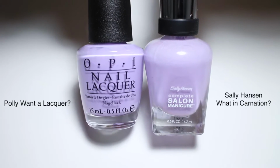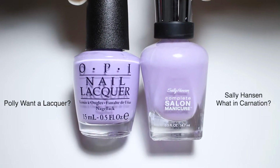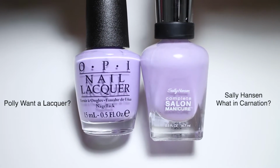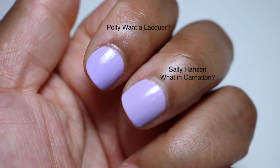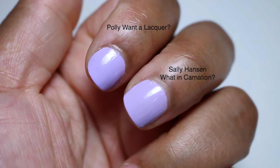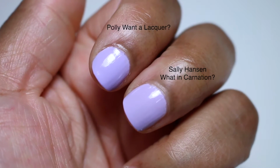The dupe I have for this one is by Sally Hansen and it's called What Incarnation. And you can see here by bottle comparison they look basically the same. But on the nails, Want a Lacquer seems more purple, saturated and shinier, and the Sally Hansen seems more muted and like it has a little bit more white in it.